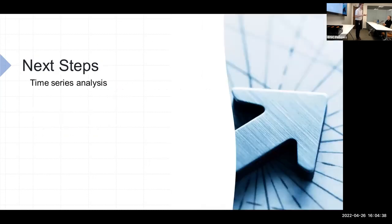Really looking at the next step, because we have to see that time component, is time series analysis. There have been other studies that use recurrent neural networks that we really want to get into, specifically using long short-term memory within those recurrent neural networks, in order to take the time that the system has previously seen and incorporate that into each new snapshot of the neural features that it's seeing, as well as going into deep learning.